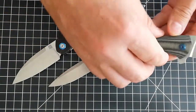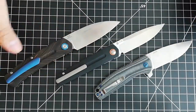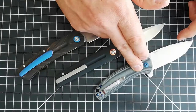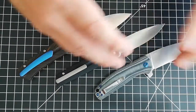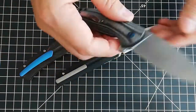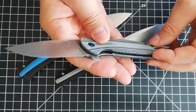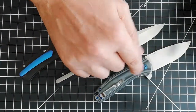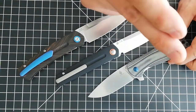Now, I gotta applaud what Kaiser has done. Kaiser renewed the look of the Gemini by changing it to the Vanguard series, a bit more budget friendly kind of tier, and giving us this micarta with blue accents and N690 steel. Fantastic design, and it's been modernized by Kaiser, and again, it's out there and it's totally worth it.